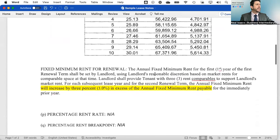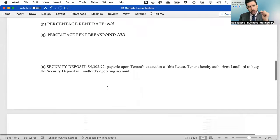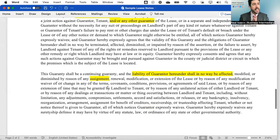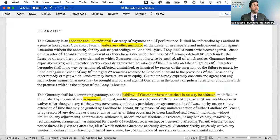And then obviously you want to look for a security deposit. And then there's the big one. And that's what this third one is, what this video is really, really about. And it is the guarantee. So lean in here with me, folks. This is where it gets interesting. This is a real guarantee.